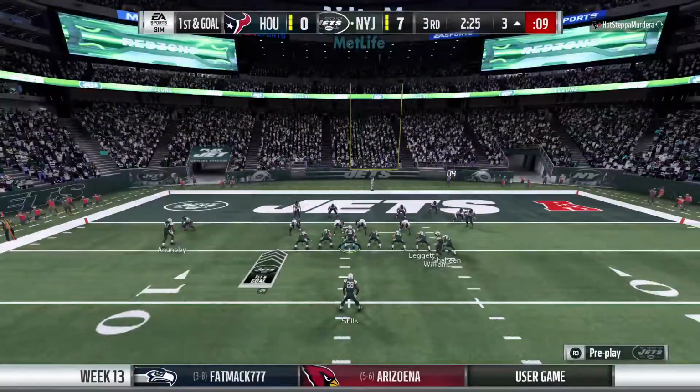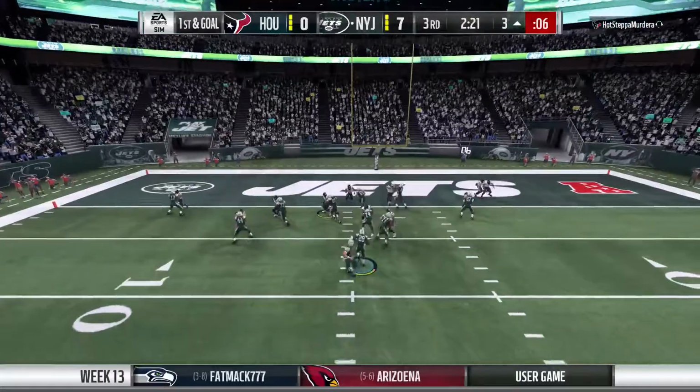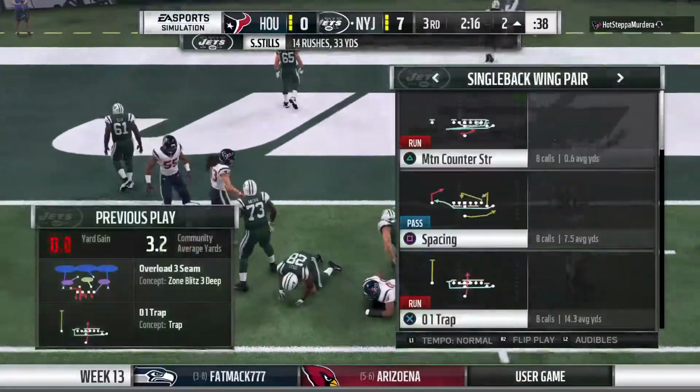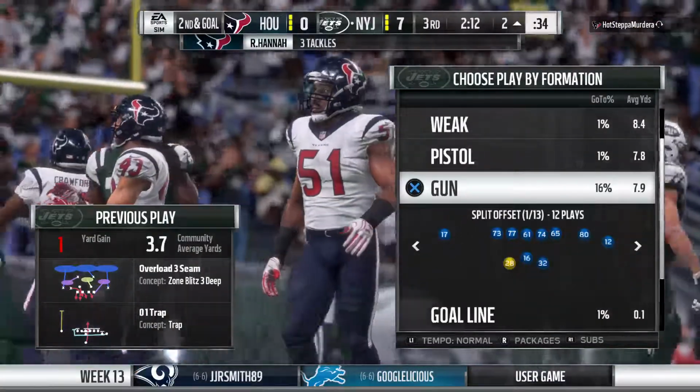Let's go. Green 39. Green 39. Now a handoff here to his running back. And a big collision there as he winds up flat on his back. Only a yard on the pickup there.